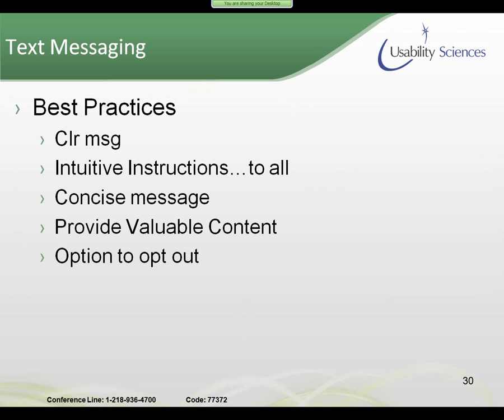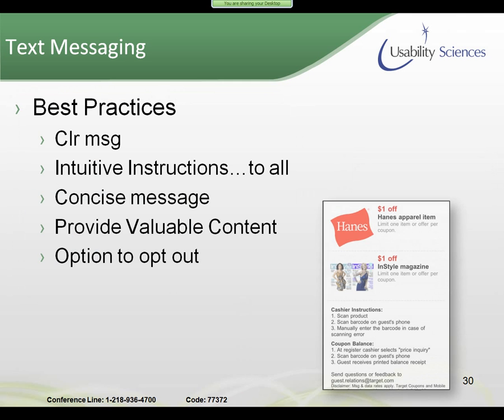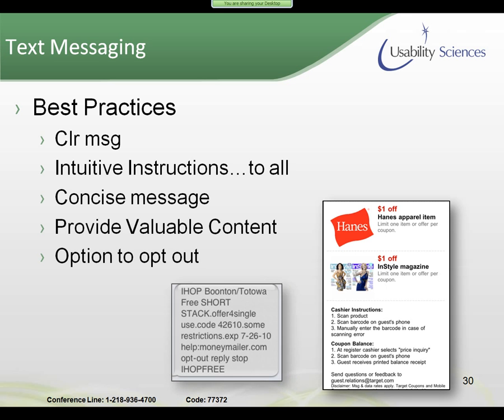So what are some best practices for text messaging? Well, first of all, you want to provide a clear message. And this can mean a lot of different things. You want to provide a clear message on how to use it, not only to the cashier but the customer as well. So in the Target example here, it tells them what to do. There's another example here from IHOP, and they're telling you which code to use and when it expires. You also want to let them know who it's from. So here it lets you know this is from IHOP.